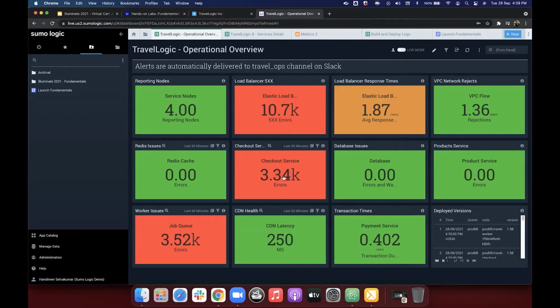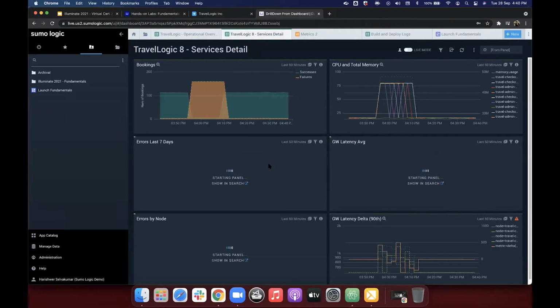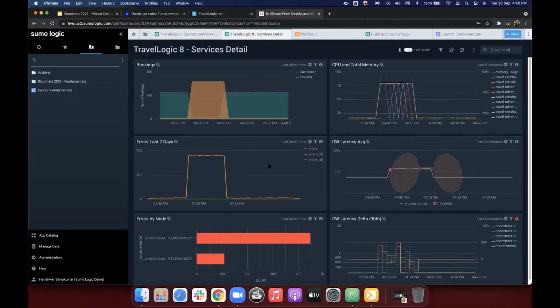And this is something which I want to drill more on. So what I'll do is I'll just click on this so that it gets me a better look on what's actually happening. And as I can see here with the bookings, there has been an increase in the number of failures in the last hour. And due to that, we are actually facing business revenue loss, and also the operations team is struggling hard to find out what the issue is.